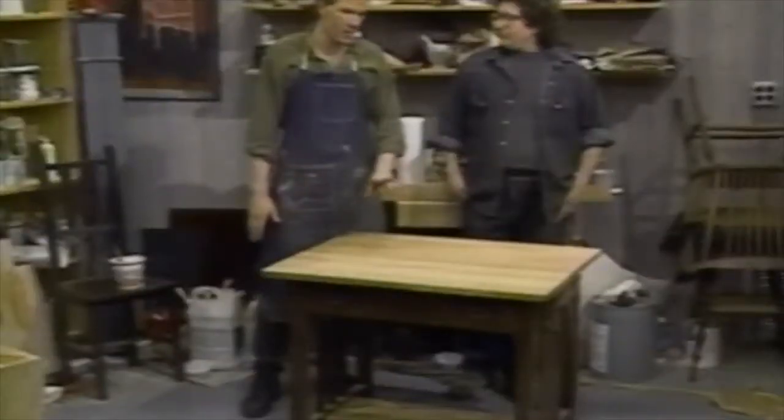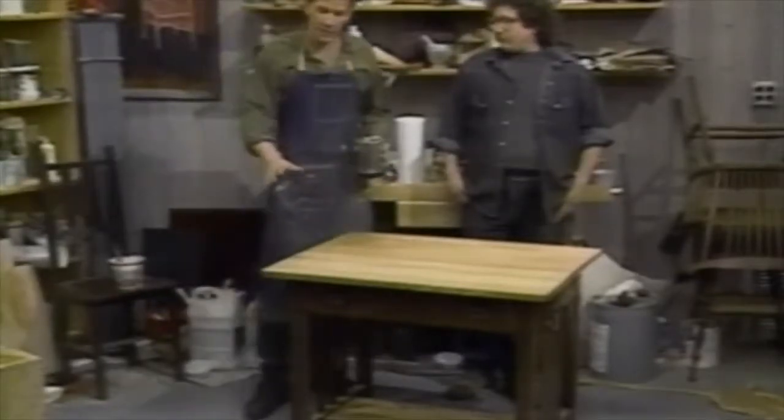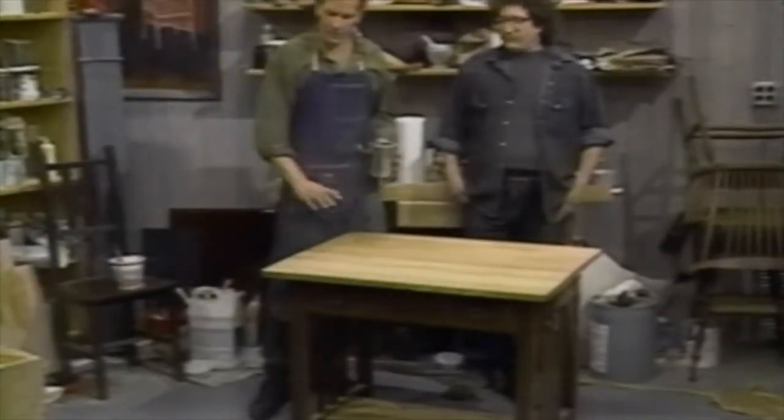Now, we didn't fume this, as we said, because we didn't build a tent big enough, but we did wipe it on with a rag, and we did two applications, and it looks kind of light, but it actually did darken it once I brush on some shellac, and you don't have to worry about neutralizing this or anything. It dries and evaporates, and that's it. It raised the grain a little bit, but I sanded it.